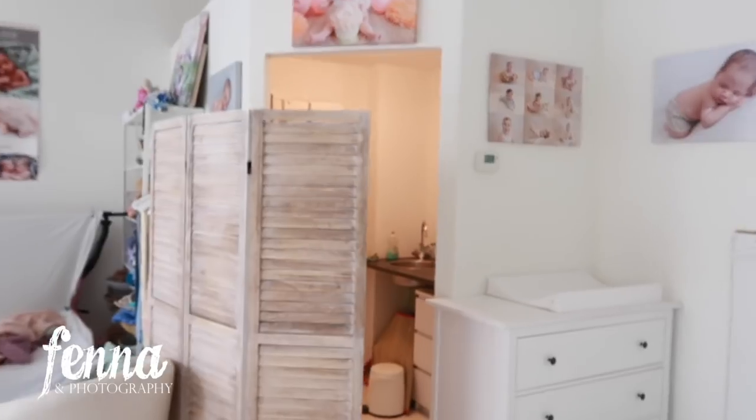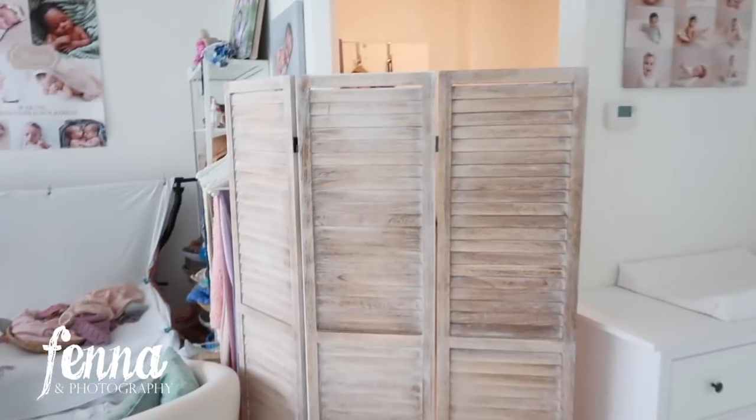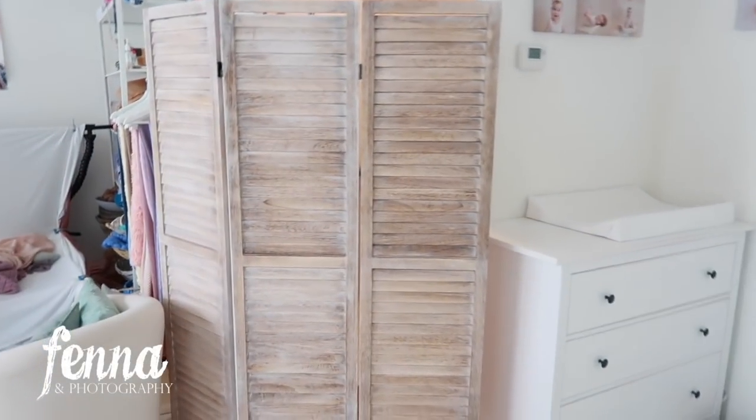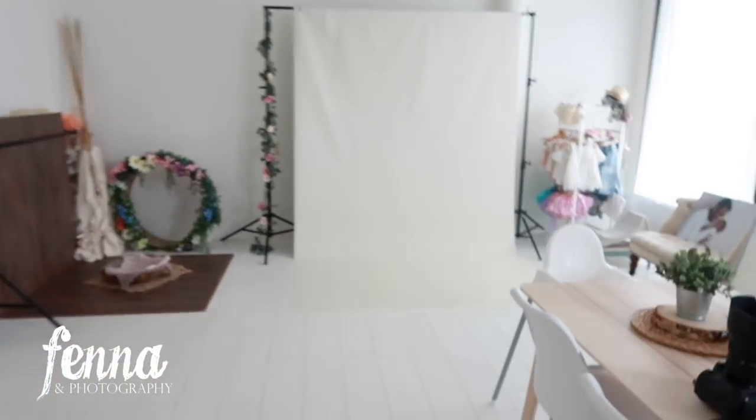She could change, like I have a little area, well, the kitchen area, and then I put a wooden, I'll show you. She could change in here. I had this closed, so she would have privacy changing there. I don't have a special changing area, well, I do have a changing table, but not a special changing area, so I just used that. And so yeah, now it's all ready again for my newborn session.